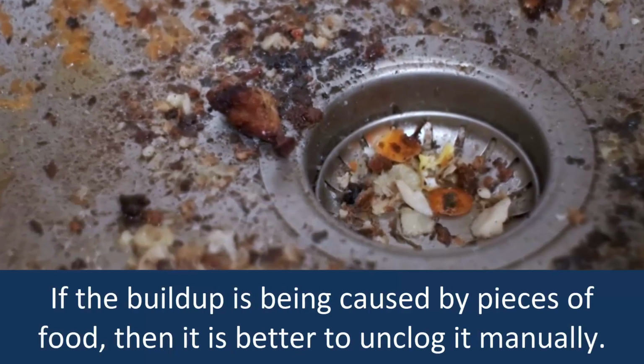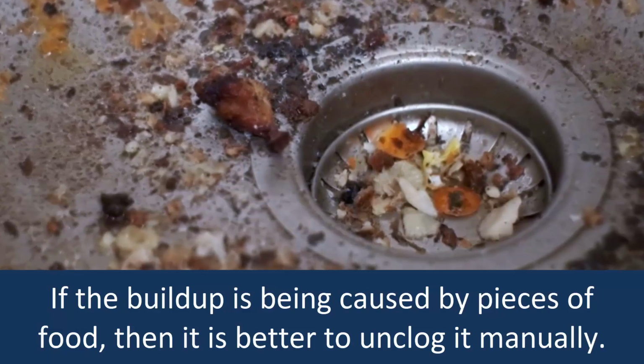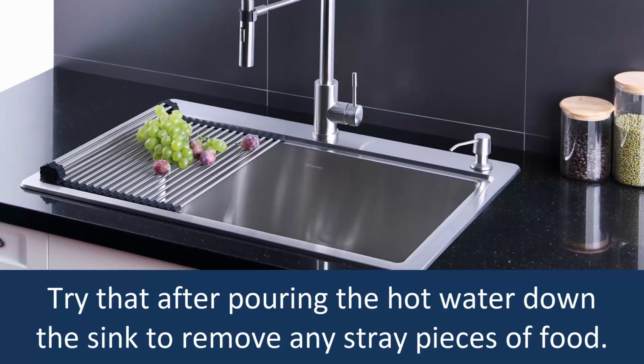If the buildup is being caused by pieces of food, then it is better to unclog it manually. Try that after pouring the hot water down the sink to remove any stray pieces of food.